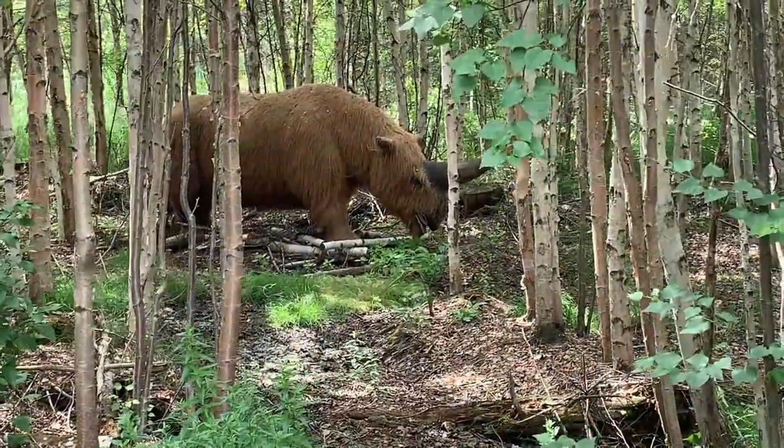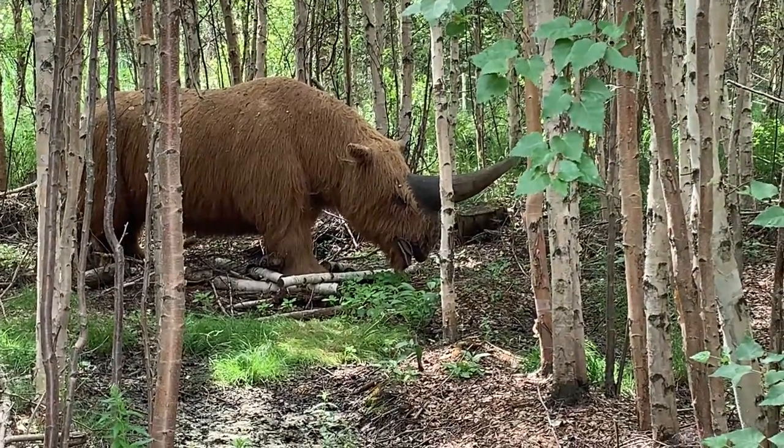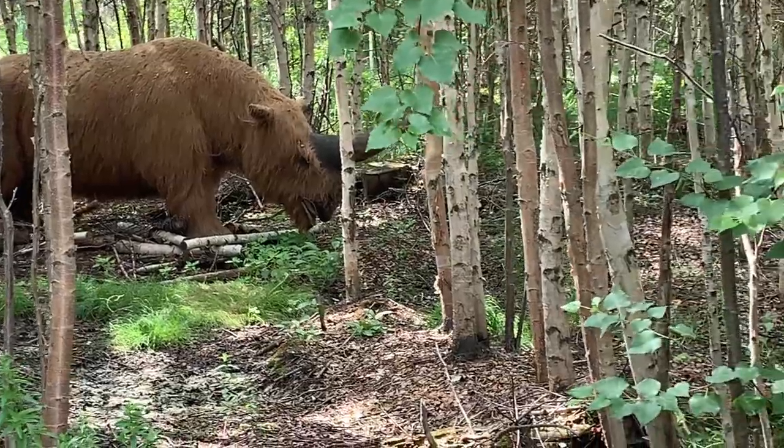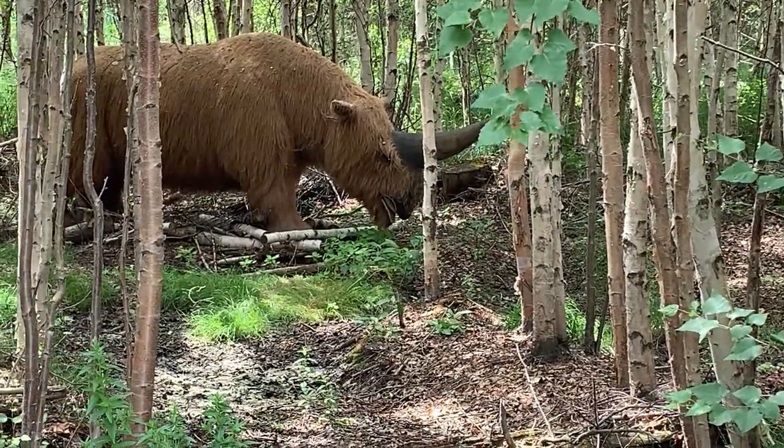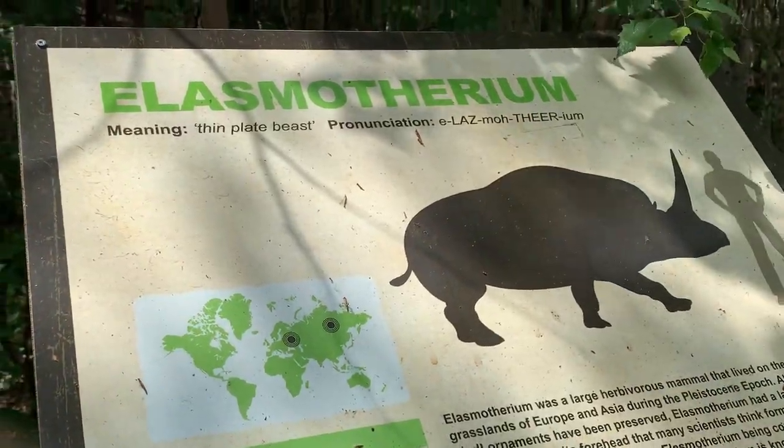So here's that thing with the horn on its head. This is an Elasmotherium. Elasmotherium. No idea.